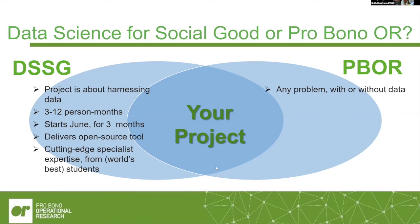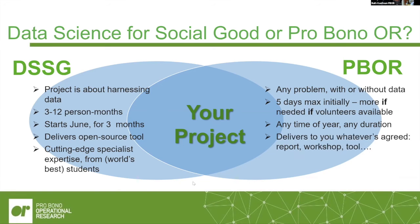Pro bono OR is much more general. It'll work with any problem, whether there is decent data or not. We will tend to start, though, with only offering a very small number of days while we get things sorted, because we're dependent on our volunteers who are taking time out from their day job or evenings and weekends, and we won't ask for too much from them to start with, but volunteers can get passionate about projects and about organizations, so if you need more, you may well be able to get more. Any time of the year, any duration, delivers to you what you've agreed, and what you're getting is working, competent people. They're not at the cutting edge, but they usually have some experience. So those are the rough indication of the differences between those two schemes.